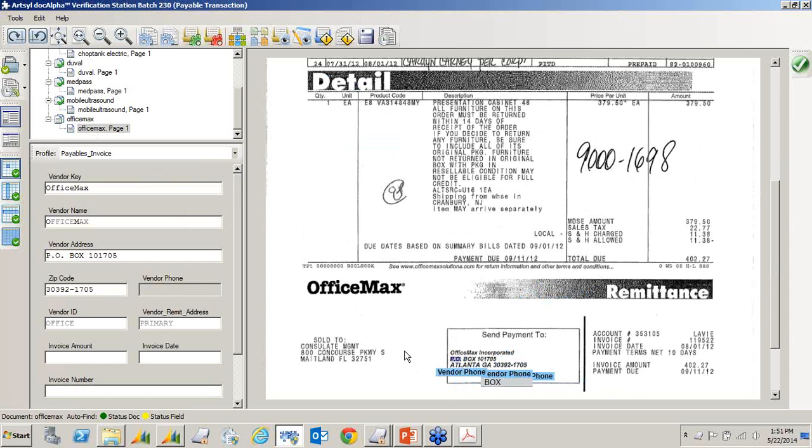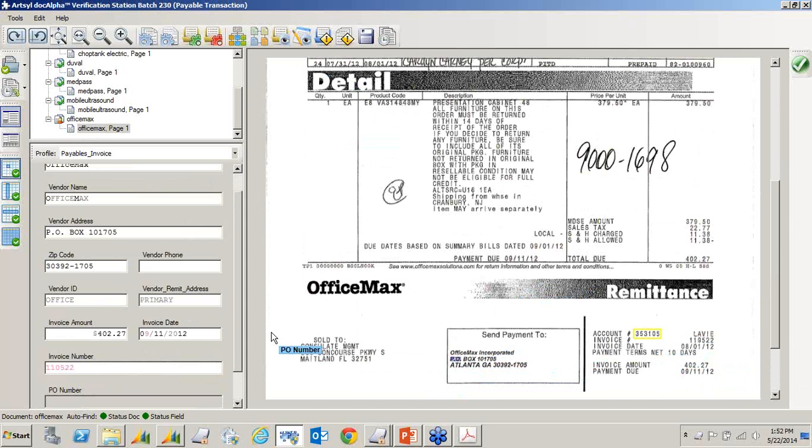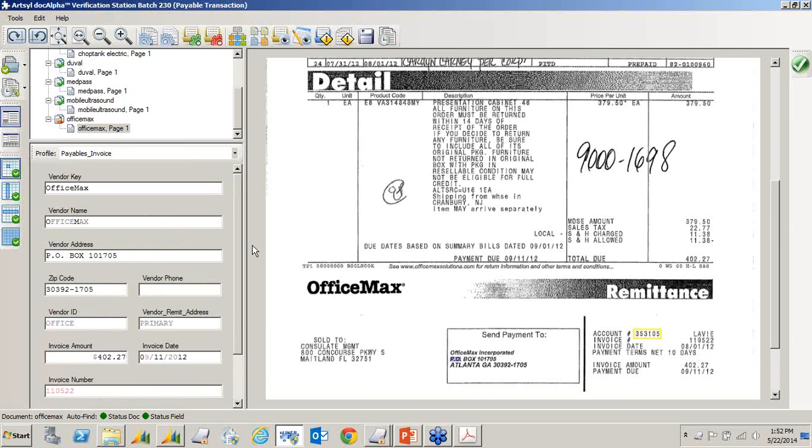Vendor phone number, do we have a phone number? Maybe not. We can come down here to amount, and I can click on the invoice amount, invoice date, invoice number, and so forth. Okay, so I can populate that information. Now, I did that just by pointing and clicking. We want to save this in the database.